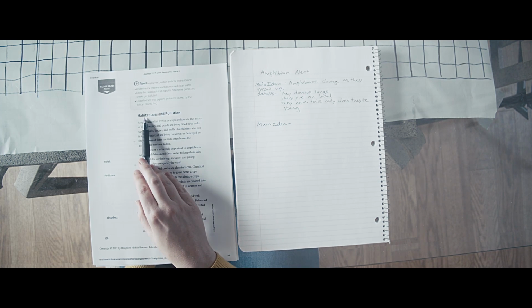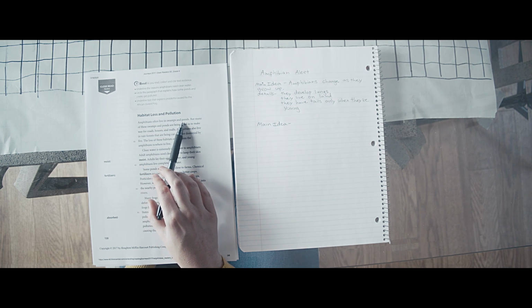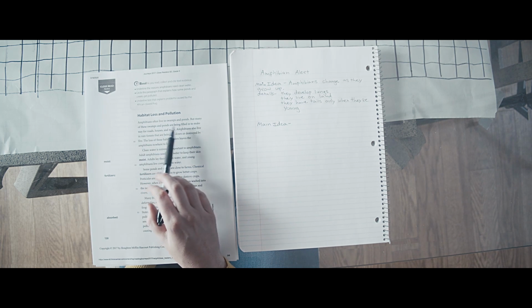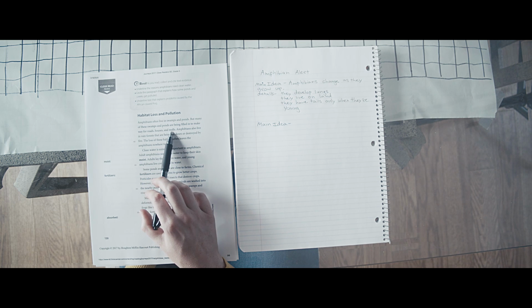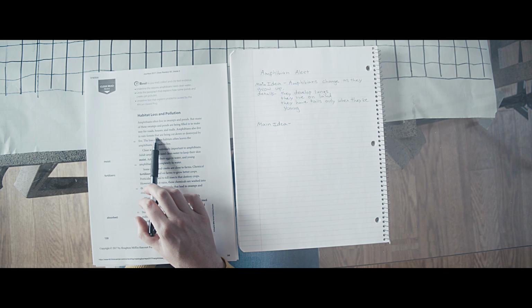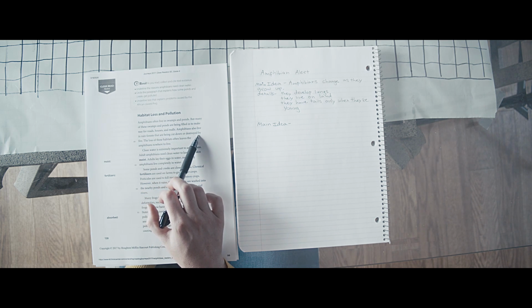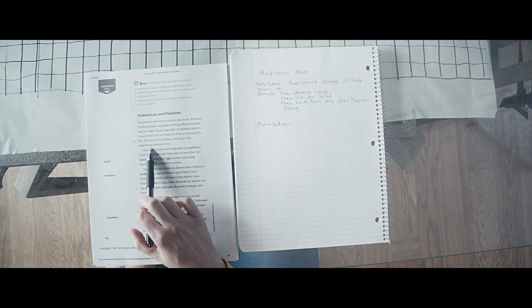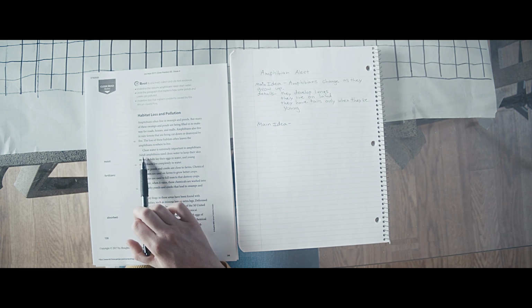Okay, here we go. Habitat loss and pollution. Amphibians often live in swamps and ponds, but many of these swamps and ponds are being filled in to make way for roads, houses, and malls. Amphibians also live in rainforests that are being cut down or destroyed by fire. The loss of these habitats often leaves the amphibians nowhere to live. Okay, so this is explaining some of the ways that amphibians' habitat can be destroyed.